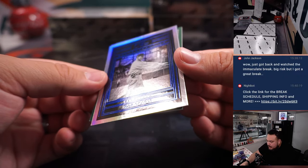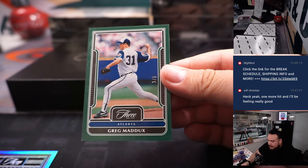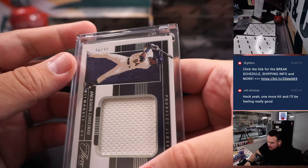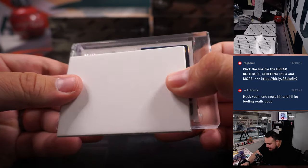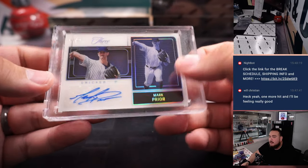All right, we got 137 out of 150, Nap Lajoie. That is for Cleveland. And then Joe Cronin, 20 out of 50 for Boston. And then Greg Maddux, 3 out of 5 for Atlanta. Prospect jerseys of Jackson Chourio, 40 out of 49. That is Milwaukee, Chad with that one. And that is a 5 out of 15, Mark Prior for the Chicago Cubs. Cubs, RMB, Kupperman. There you go.